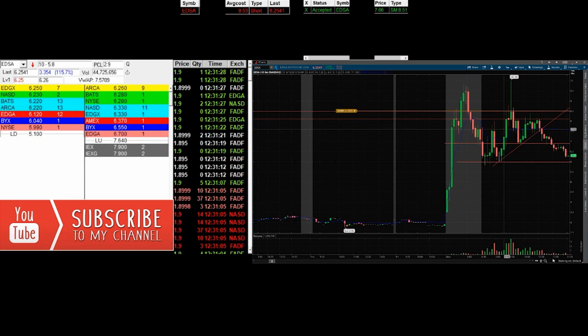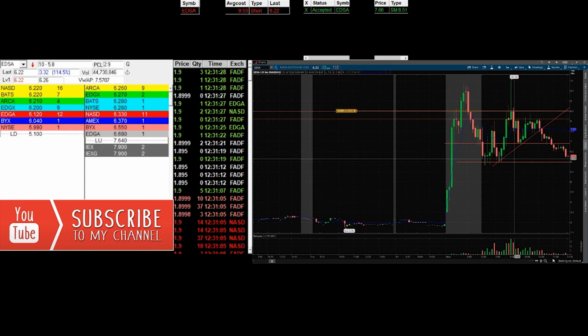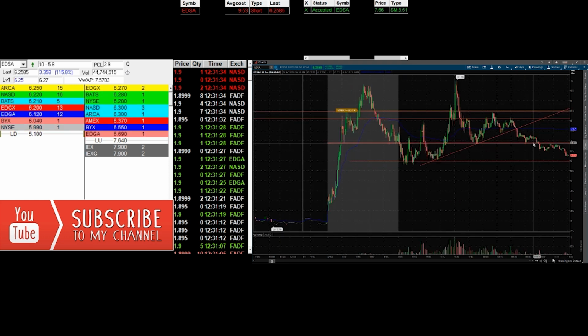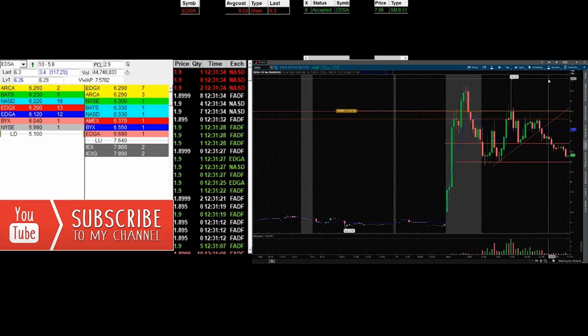Okay, so I'm in EDSA still. I like how it's acting. We're fading. We haven't really got a bounce. We had a bounce up to the 750s, and we really haven't had a bounce yet. So it's hard for me to justify adjusting my risk from 850 right now.